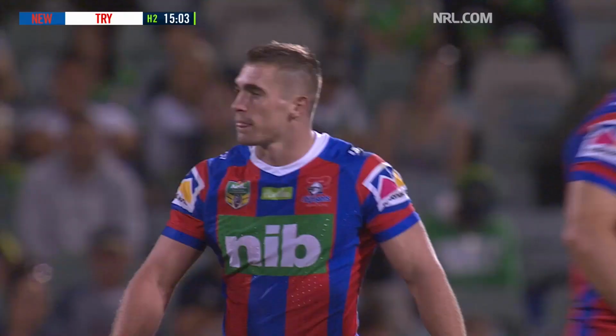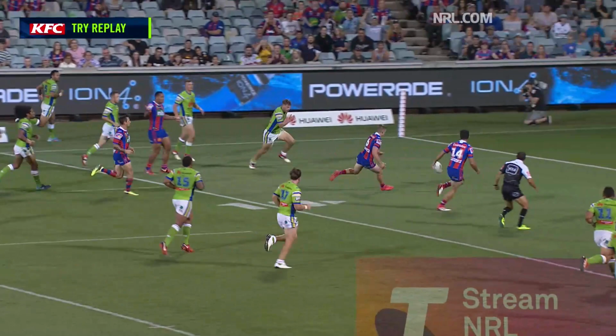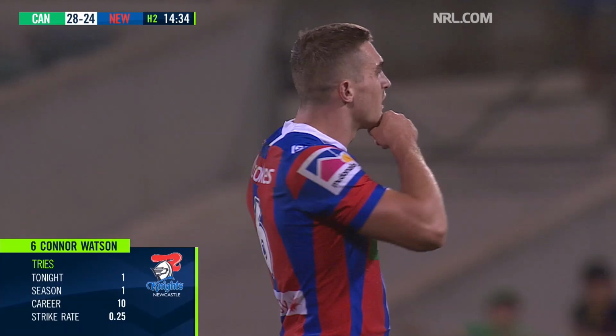So it was almost, as I said, a carbon copy of what had happened when Connor Watson dropped the football. The same people involved. Look how square him and Kalyn Ponga play. It isolates the Raiders' defenders. And then back through the centre, Watson. And every time they have been in an attacking position tonight, the Newcastle Knights, that man Kalyn Ponga has been involved. And he's come up trumps every time.